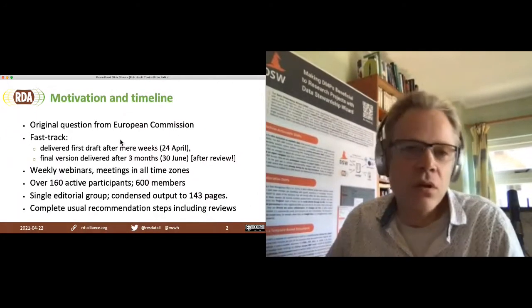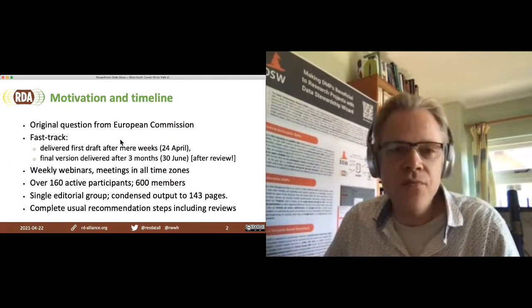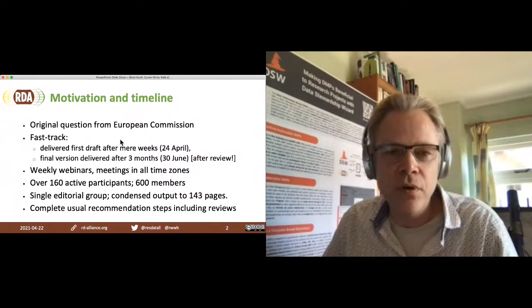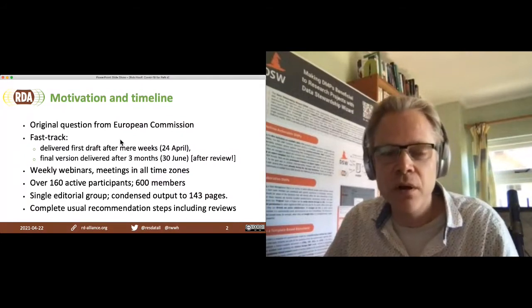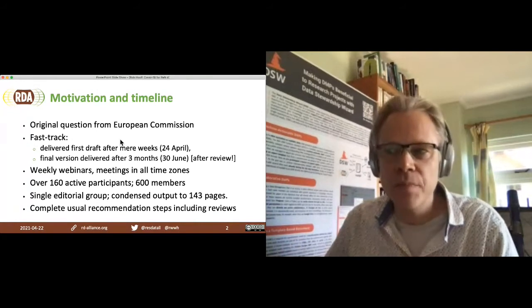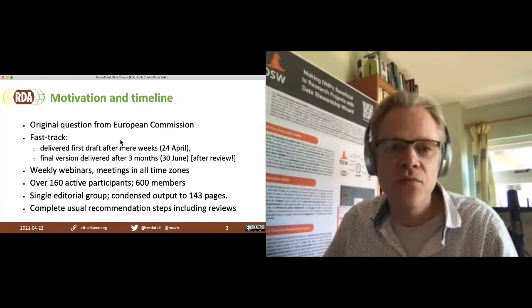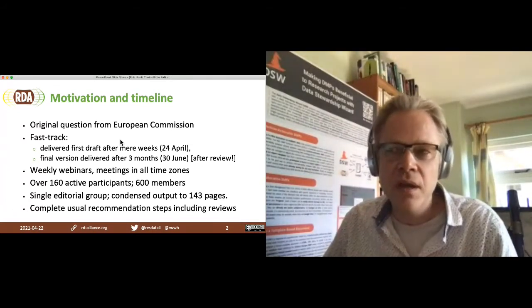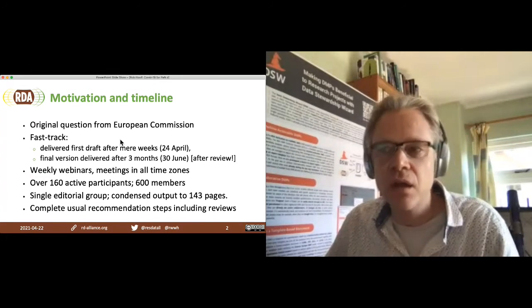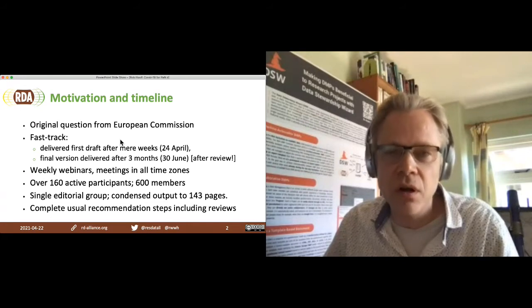So the group last year, just after the planned Melbourne conference of RDA, was pulled together by a request from the European Commission to get some ideas about how data should be shared for COVID-19 and whether RDA could give an idea. It was an extremely fast track process, and normally a working group takes 18 months, as you know, in RDA.